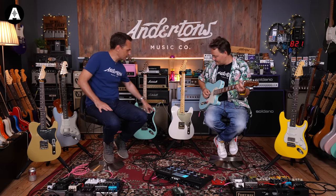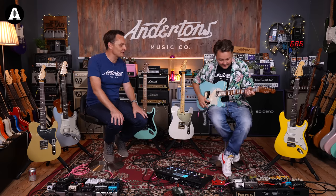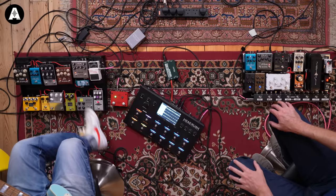Great truss rod adjustment in here. That's the easiest place to adjust the truss rod. Let's put a bit of deco on, sorry. Did I interrupt you? No. I do apologize.